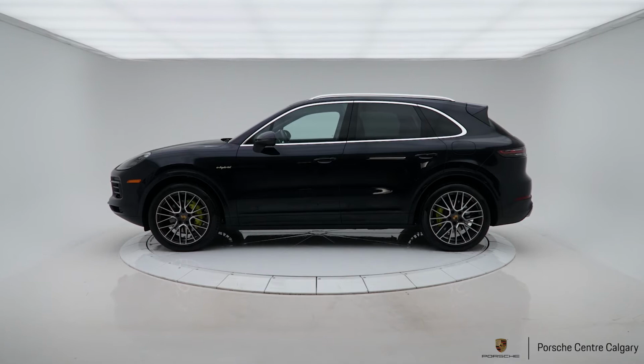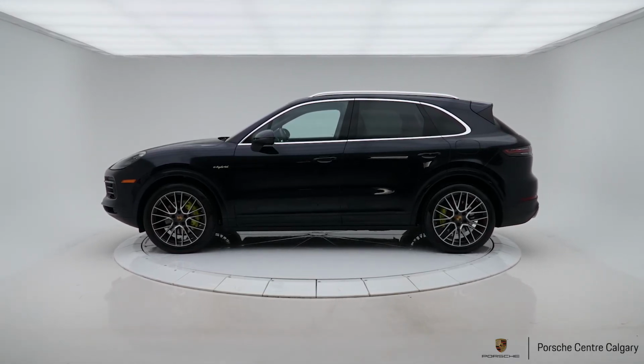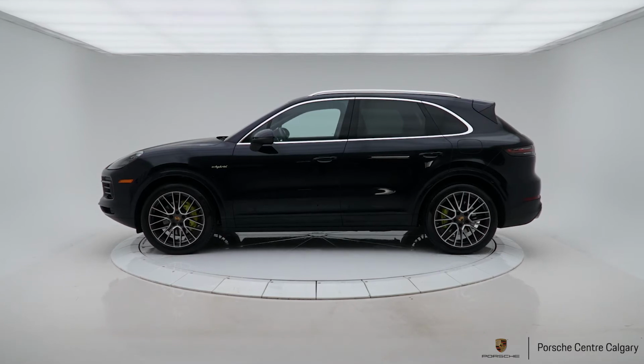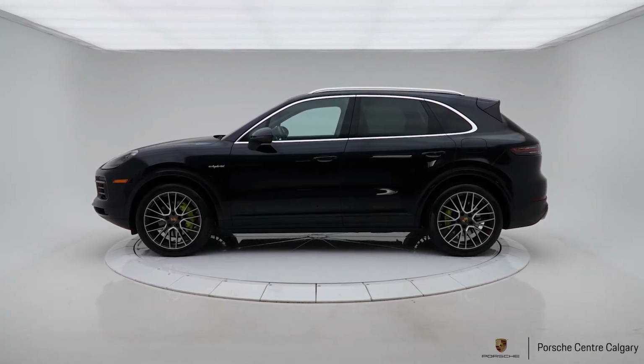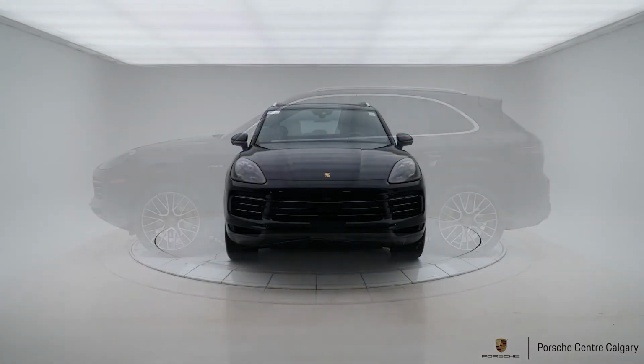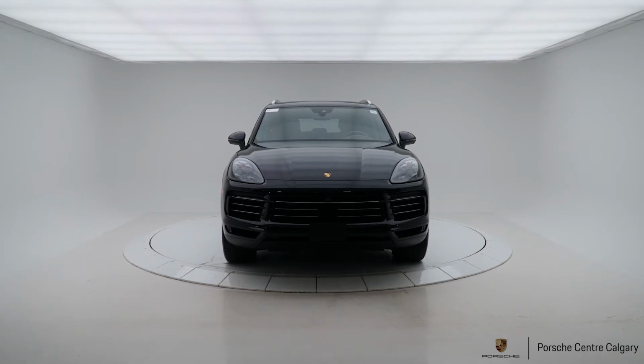What you may not quite be able to see up front is another little camera there, and that is for the night vision assist, which is a really, really cool feature. Fairly new for us. We've only had it for a couple of years, so it's pretty uncommon still. So it's always exciting when we see it in a car, and it gives you kind of an infrared view inside your gauge cluster.